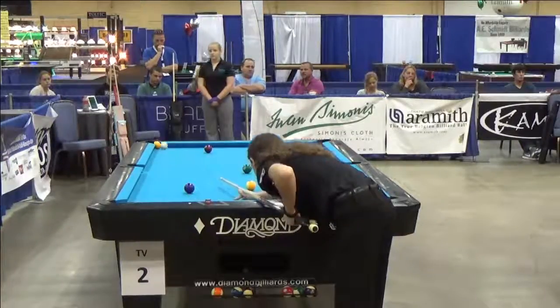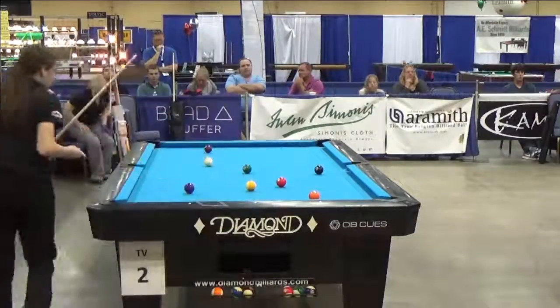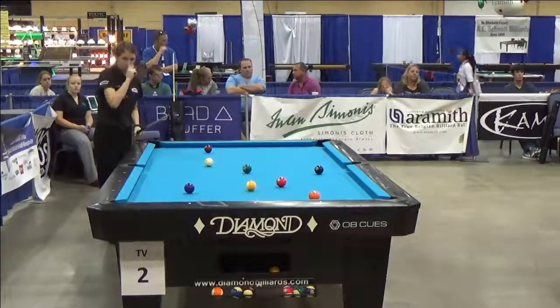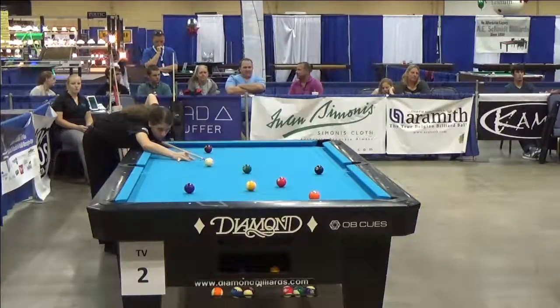Now it's going to be difficult. So she played a very advanced thin shot. She played it thin with inside and came 2 rails. That was a very seasoned shot. I don't know if she caught the point or if she just played that with 2 rails. But she came at the line. She got the 3 ball. Great shot. Good.